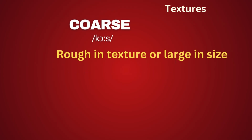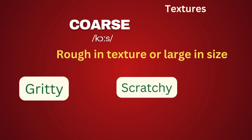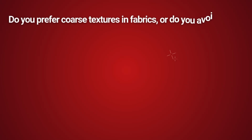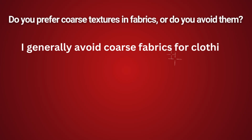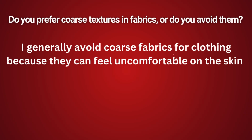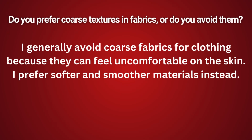Coarse. Rough in texture or large in size. Gritty. Scratchy. Harsh. Uneven. Do you prefer coarse textures in fabrics, or do you avoid them? I generally avoid coarse fabrics for clothing because they can feel uncomfortable on the skin. I prefer softer and smoother materials instead.